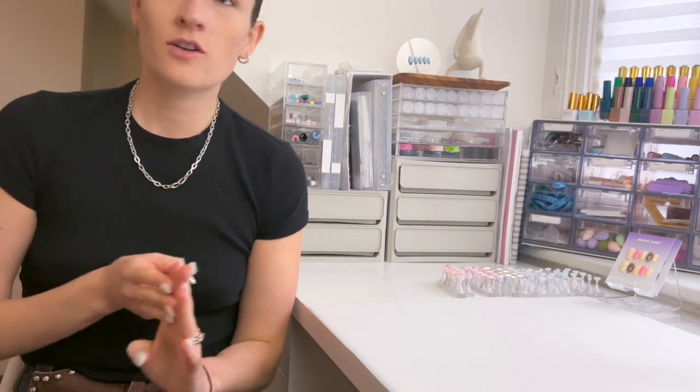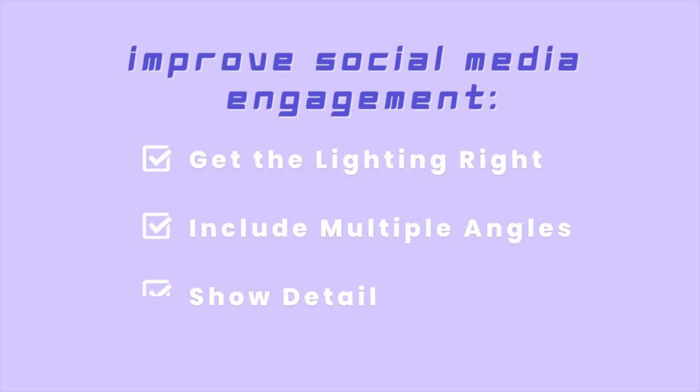I'm not ready. My sets aren't pretty enough yet. Don't care. Just post. Start posting. Just start sharing. A couple quick tips to really focus on. Make sure your lighting's good. Take photos from multiple angles and include multiple photos of the sets themselves, and get closer up than you think. I should also take my own advice, honestly.